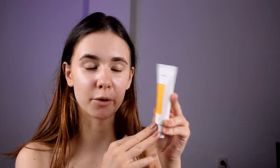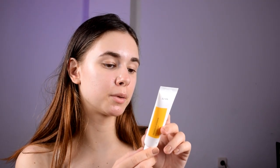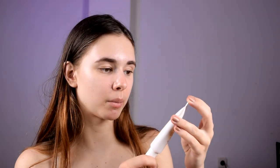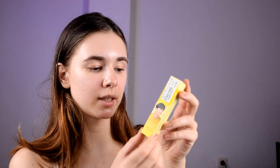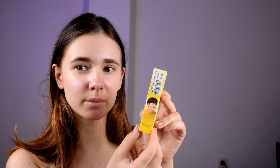It smells fruity and it is supposed to be anti-aging. I don't have a lot of wrinkles, I'm preventing wrinkles. I love that it has propolis, and of course vitamins are great. It's very hydrating, so yeah, I like it very much. You also only need a little bit of this cream for the eyes, so it will last for a long time.